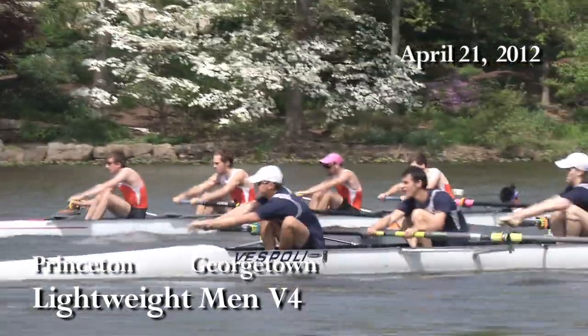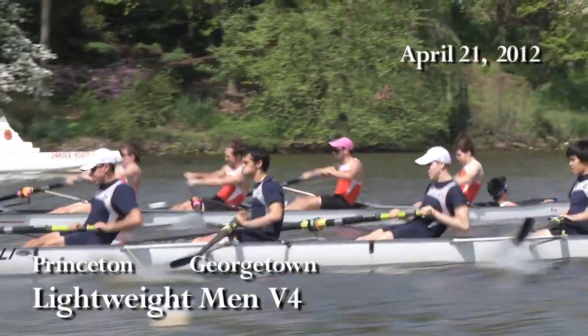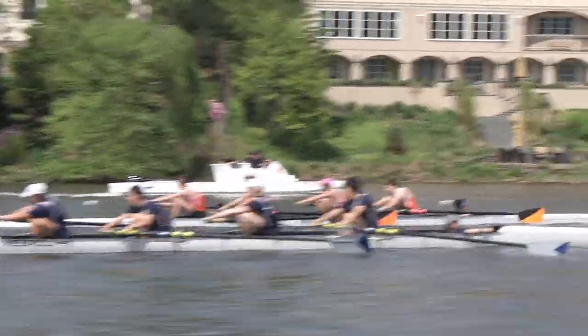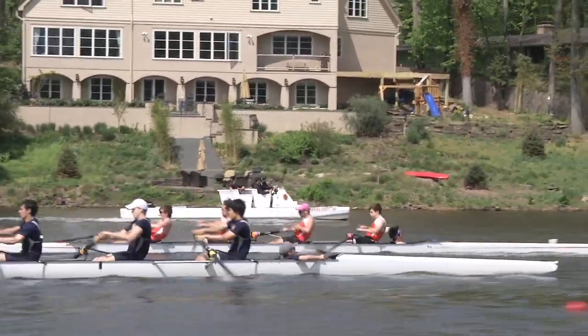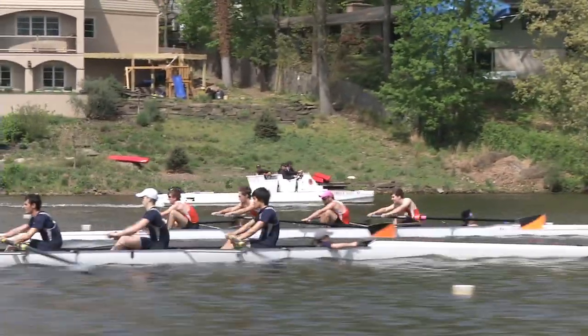We have Princeton in lane 2, Georgetown in lane 3. No pen entry in this event. And the Princeton 4 is pulling ahead. 2 seats now, 250 meters down. Princeton 3 seats up. Stroke seat Spencer Strobel on the bow seat of Georgetown.